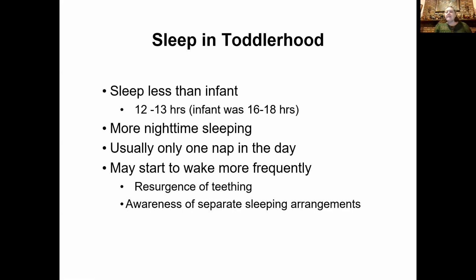They are starting to get more teeth. And of course, that's a painful process. And the other issue is that they become aware of separate sleeping arrangements. This is very much a Western issue. In traditional cultures, children sleep either with the father, because there might be another baby involved, or they're going to be staying with the mom, or they're going to be sleeping with the older siblings. So they're not really sleeping by themselves, so they don't have that whole separation thing going on.